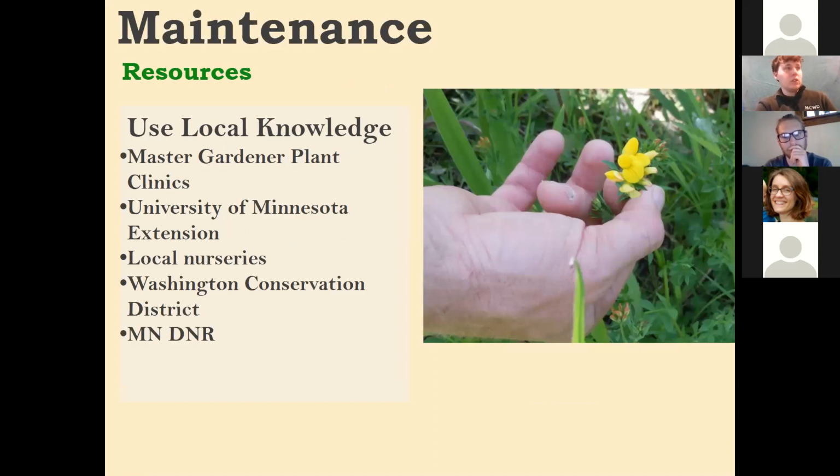So use local knowledge, master gardeners, the U of M extension, local nurseries, the Washington Conservation District, the DNR, people like that. Pictures can be good if you're close up enough, and make sure you're not just standing back and taking a picture of the whole thing, because it can be hard to ID plants if you're too far away.